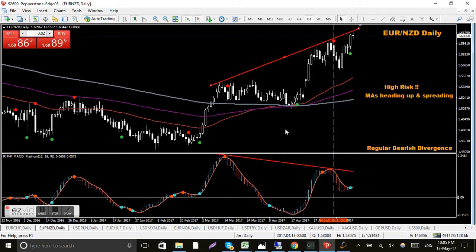Euro NZ, I was in a sell here, I was stopped out, hence this red vertical line. I've left it in place there, and as you can see, it was taken on bearish divergence. So what I'll do is I'll look for it to roll over again and possibly look for another sell, another re-entry there. But at the moment, we're in no trades.